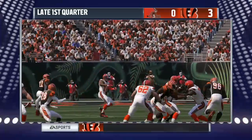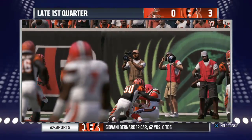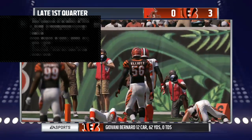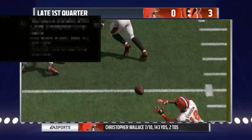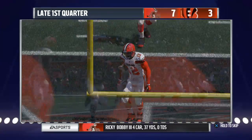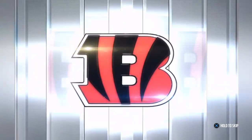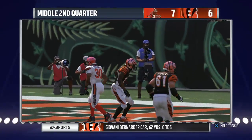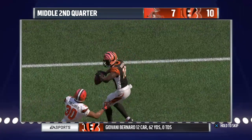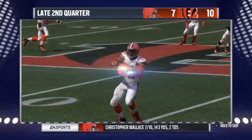Browns have it at the 30. Completion is made across the middle of the field. And that connection will lead to a gain of 24 yards. Sticking with the same drive, Gordon's wide open, able to make the grab. And after the short pass, he'll score. The lead grows to 4. Midway through the second quarter, Dalton's completion is made out of the gun. And he'd cap off the 11th-play drive with a TD. Bengals go up by 3. Now they've got it at the 44-yard line.